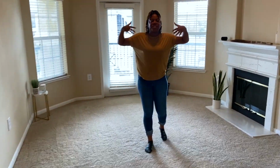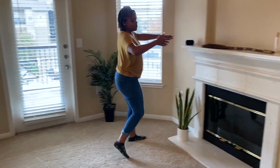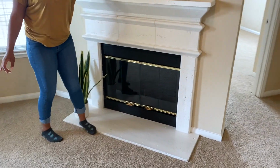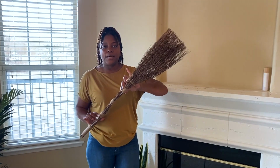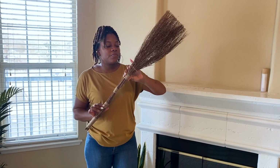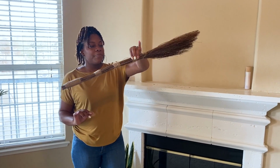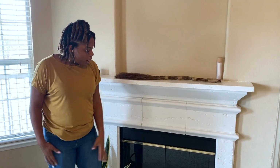Just imagine the possibilities of what can happen in here. And then we have a lovely fireplace. This, I'm gonna put y'all on. This is called a cinnamon broomstick. It has your house smelling like Thanksgiving, cinnamon rolls, pumpkin pie, everything. Smells amazing. Got it from Home Depot.